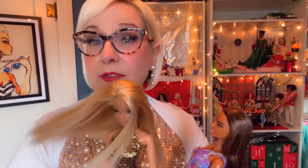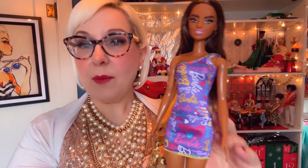Okay, first we have these two beauties. This one came in a box, just the basic Playline series, but what I really love about her is this gorgeous Barbie signature dress. And look at what a beautiful face she has. She's going to look gorgeous in my collection. Definitely give her some better shoes though, girl.